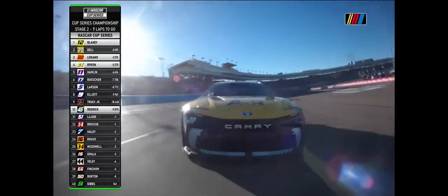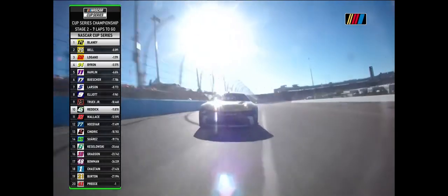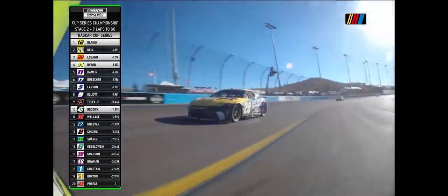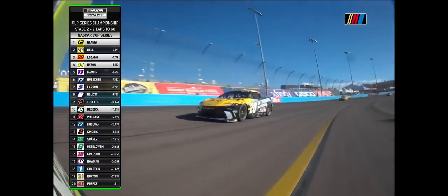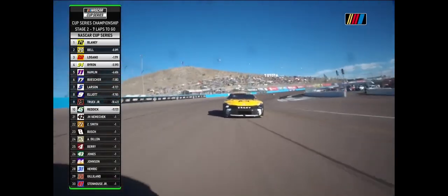Even though he won the championship last year, it was a source of frustration that he didn't win the race. Ross Chastain was just kind of hanging out there in front and making it difficult for Blaney. Blaney wanted to win the race and win the title. He got the second part, so maybe this year he's like, I'm not going to do that again.